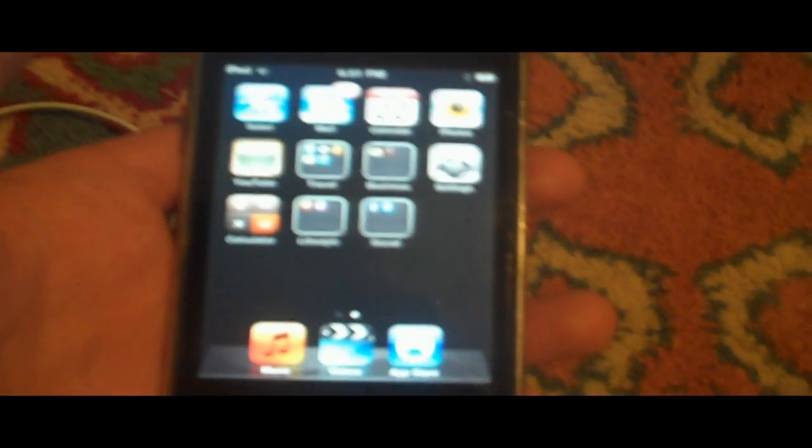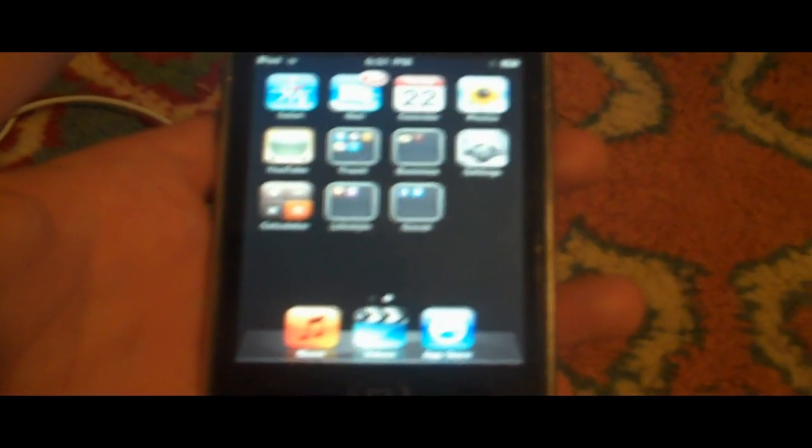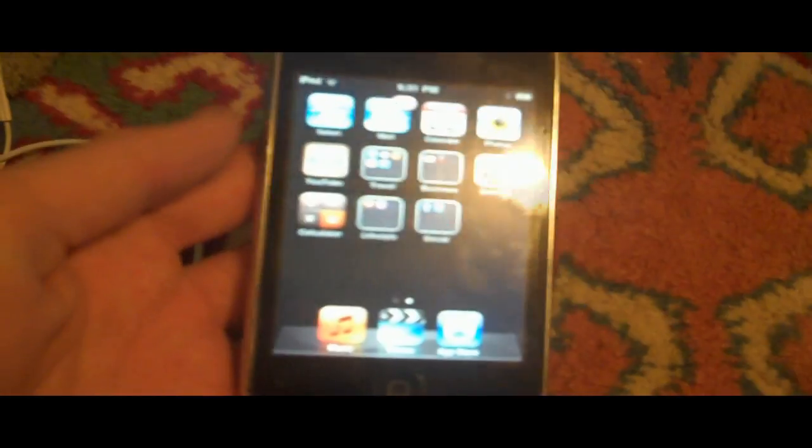And so that's my review of iPhone 4.0. I hope you guys check it out. I really like it so far, besides a few features, and I hope they update those, and it will be awesome. And yeah, as soon as the jailbreak comes out, I will be happy.